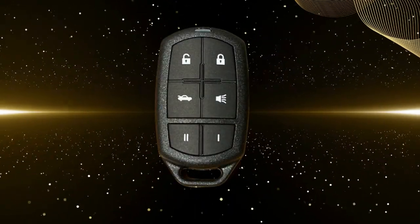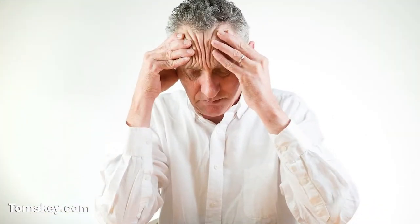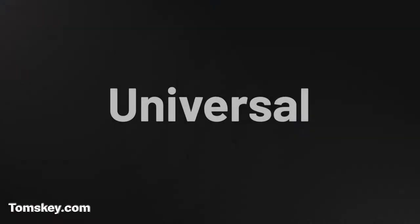Introducing the world's first replacement car remote. Now you can replace that broken or lost keyless entry fob and regain the convenience to lock and unlock your car with a click of a button. This remote is almost universal.